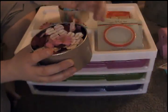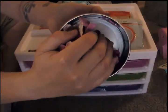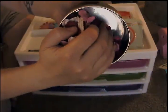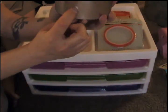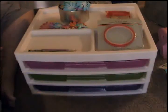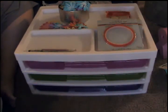Very cute flowers, but it has the little plastic, whatever that thing is inside there, to lift the flowers up about an inch at least off of the base, so you're only getting about half a tin full. I'm not sure why they do that. That's just tacky in my opinion, but that's just my opinion.